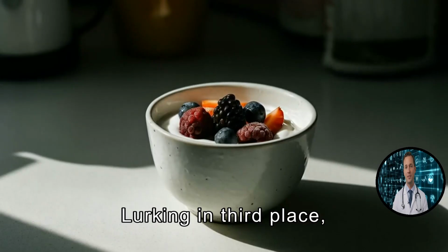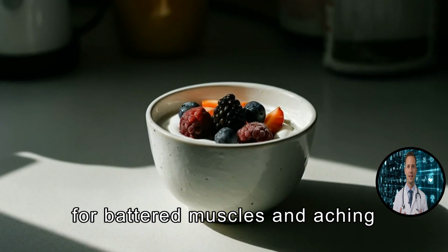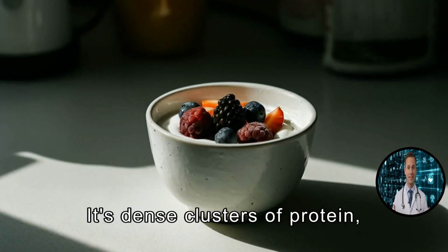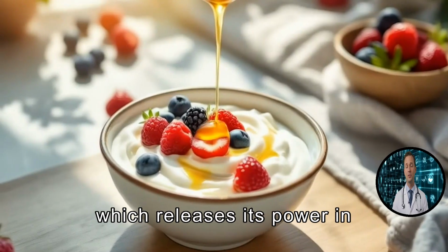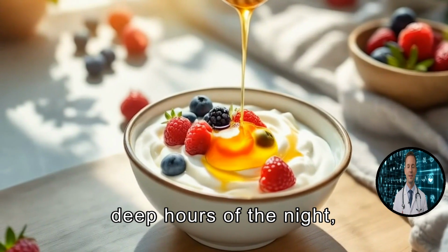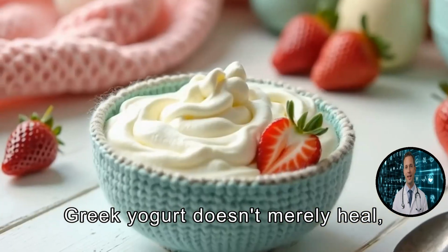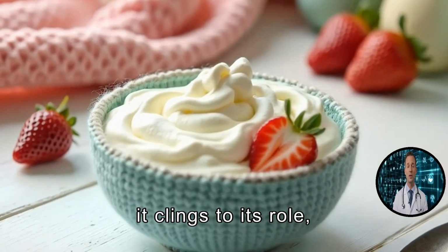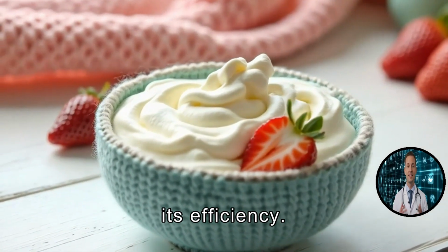In third place, Greek yogurt emerges as a remedy for battered muscles and aching legs. Its dense clusters of protein, most notably casein, which releases its power in a slow, steady drip, keep muscles fed through the deep hours of the night. Always working in the background, Greek yogurt doesn't merely heal, it inches you closer to muscle recovery that feels almost unnatural in its efficiency.